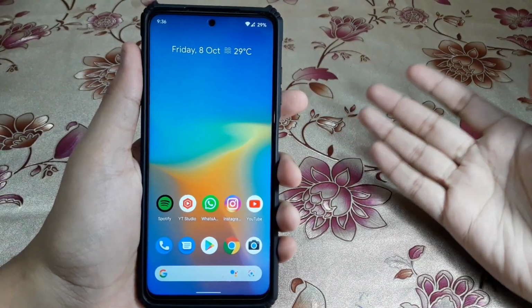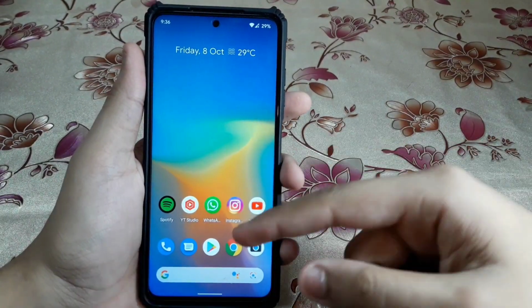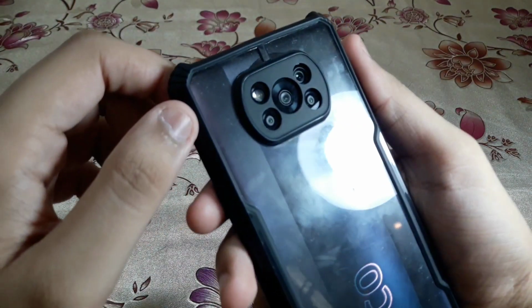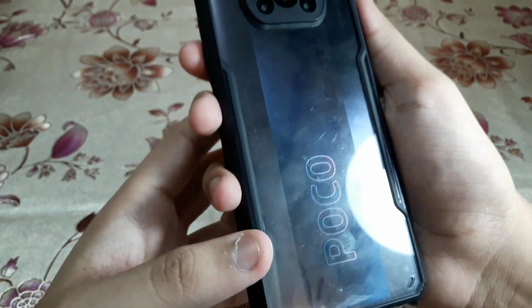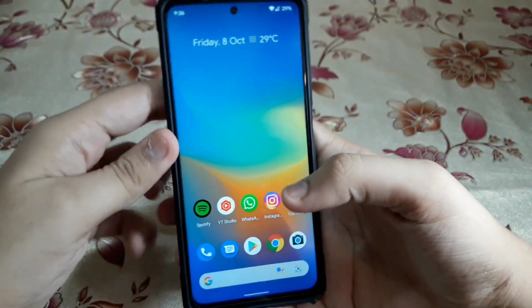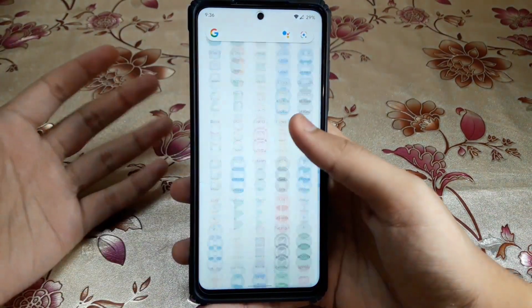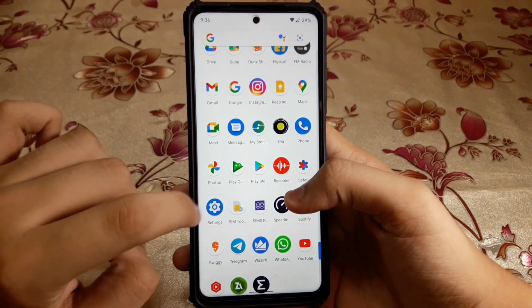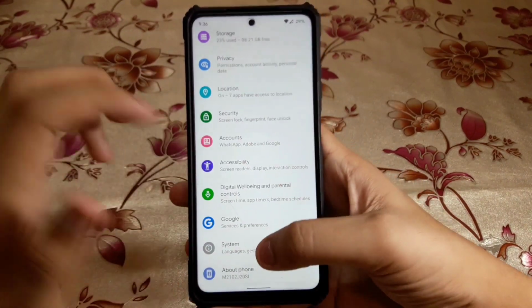This is the full review of the Pixel Experience Plus, which I have been using on my Poco X3 Pro for around a week now. So in today's video I'm going to talk about its pros and cons, so let's get started. And I'm going to give you my overall opinion, like should you get this ROM or not. First of all, in terms of updates, this ROM is awesome.